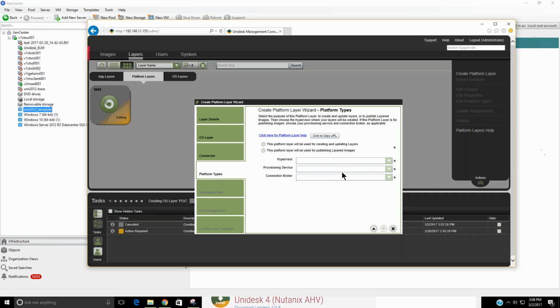In our product, you could have two different types of platform layers, one for packaging and one for publishing. I've never used the packaging one. So the publishing one you need all the time. The one we're going to create now is for publishing. So you're going to click that second box that says this platform will be used for publishing. And then you're going to pick your hypervisor, your provisioning service, etc.